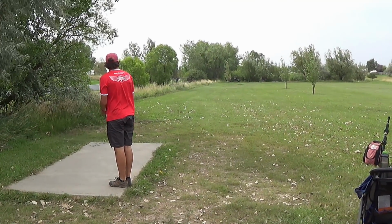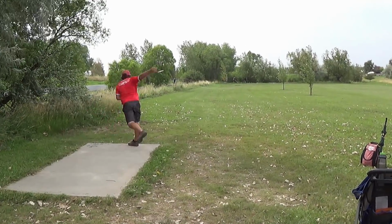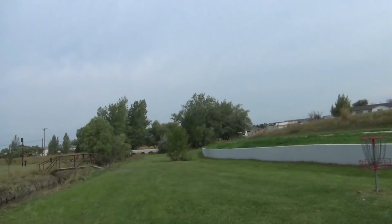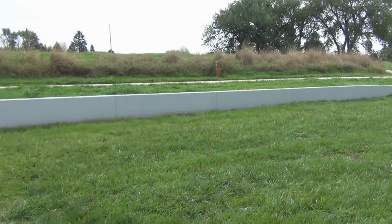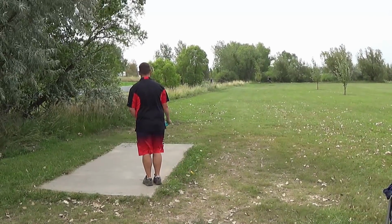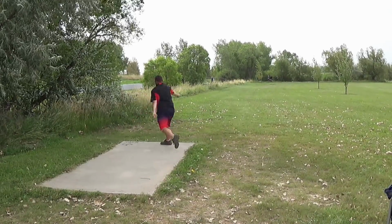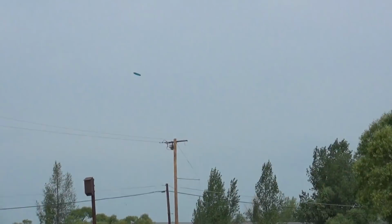And here's hole 4. It's one of the more straightforward holes on the course, just a basic hyzer over the creek there, but with that wind, it could easily carry it OB over that wall. The wall is not OB, but the sidewalk is. Sidewalk and beyond is OB. Yeah, and it seems like it's difficult to sit it on top of the wall, but safe. Yeah, I mean, it happens.